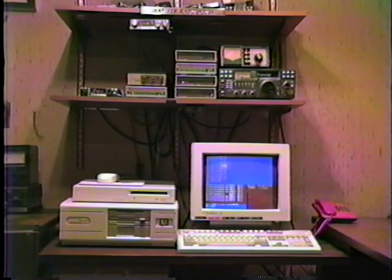on 145.01 and 145.09. Now, let's take a look at the installation of the high-speed packet network node in Faribault that was performed this spring.